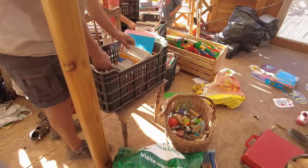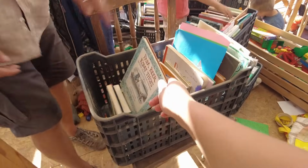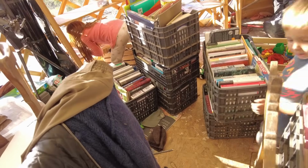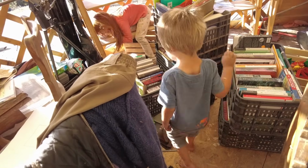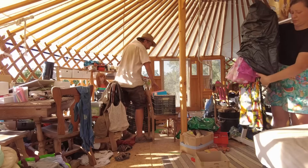In this move, I definitely learned that we have too many books for the amount of space that we have, and thus how much bookshelving space we need in the house, which is quite an important lesson in my opinion. That night we slept in just the frame, which was honestly fine since nights are still warm at this point.